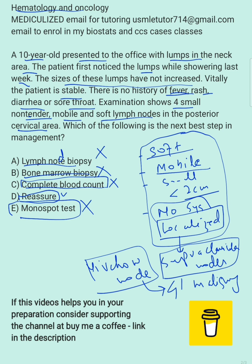So remember, the high yield point here would be the left supraclavicular lymph node. If it is present, usually that requires further evaluation. Otherwise, other localized lymph node enlargements do not require any further investigation. If there is no fever or systemic signs, it doesn't require further investigations. You just reassure the patient. If it's soft, if it's mobile, if it's less than 2 centimeter, it does not require any further investigations. You just reassure the patient.